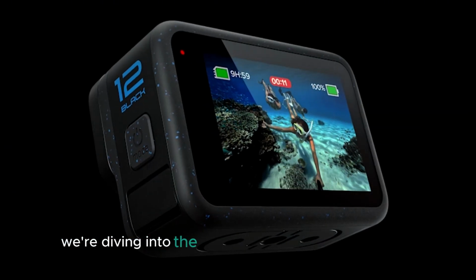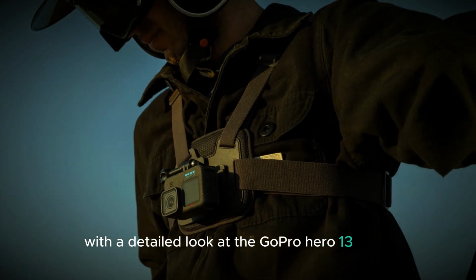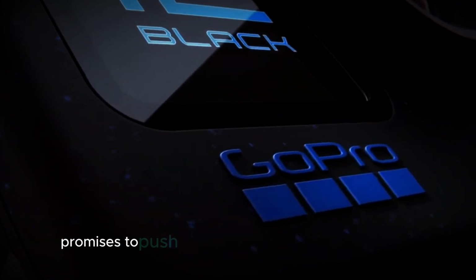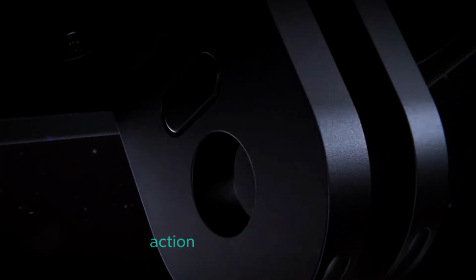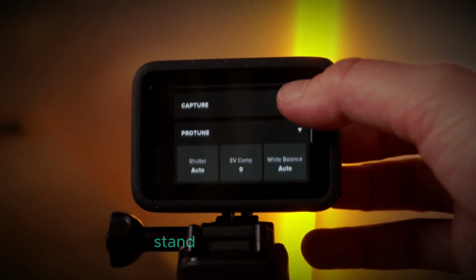Today we're diving into the exciting world of action cameras with a detailed look at the GoPro Hero 13 Black. This latest addition to GoPro's iconic Hero series promises to push the boundaries of what's possible in action camera technology. Let's explore what makes this new flagship model stand out.